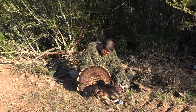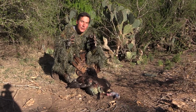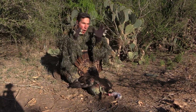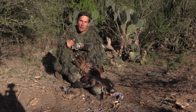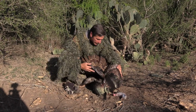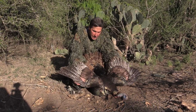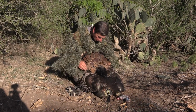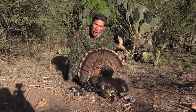Awesome. That was my first time using the Mojo fan on the front of the shotgun. Man, that is something, I've always wanted to try it, but you know what happened? This big, mature tom was strutting right under the feeder, and he had all the hens in front of him. And he was the big dog. He was the big dog in the group.